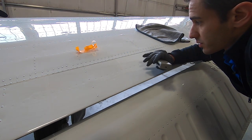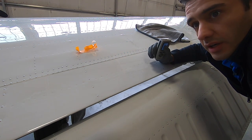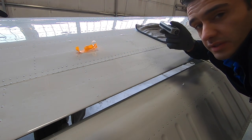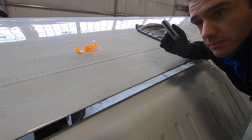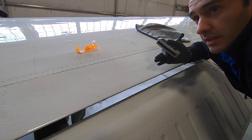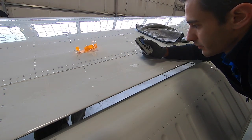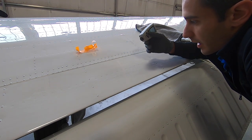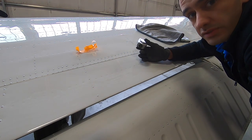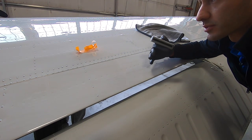If I could measure how much paint I removed, I would estimate it'd be less than a micron. The margin of error on this tool is big enough where I can't statistically claim that I removed 1 micron of paint, because it's just not capable of being that accurate. But the thing we use this tool for the most is just to get a feel for how thick paint is, how much we can remove.